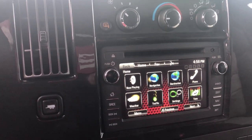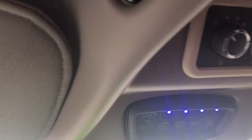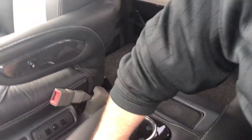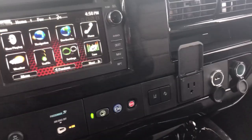Got the full IntelliLink radio in here. So you've got nav, AM, FM, XM radio, Bluetooth, OnStar. All your light switches up here. There's a shot of your lights there in the back. Got a cooler here between the seats. 110 plug up here, USB port up here. That goes to the radio so you can plug your phone in.